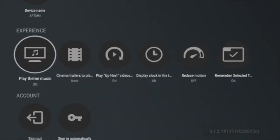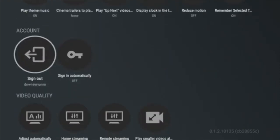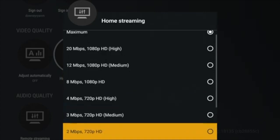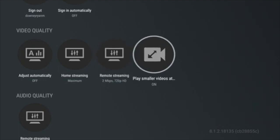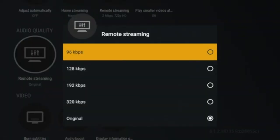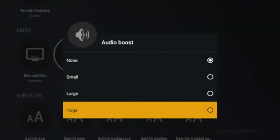But before we show you that, we're going to jump into the settings and show you where things have really changed up. You see, you have a whole lot more choices as to how this is going to work. You see the adjustment for video quality. And there's a lot of different options here that will allow you to get the most out of whatever it is that you're trying to play, as well as decrease stress on your system by playing under lower ratios. See that? So you can play the smaller videos at original quality so you don't stretch it or mess it up somehow.